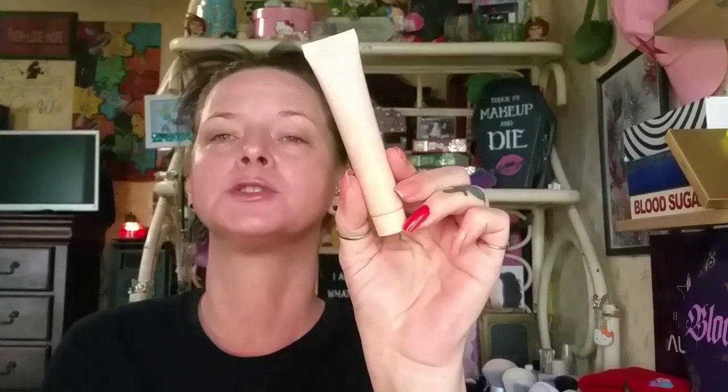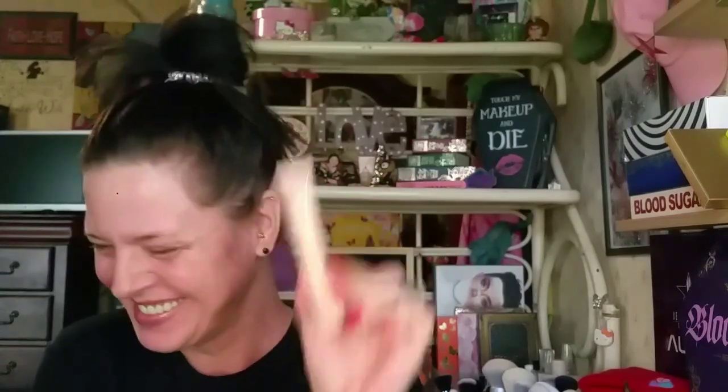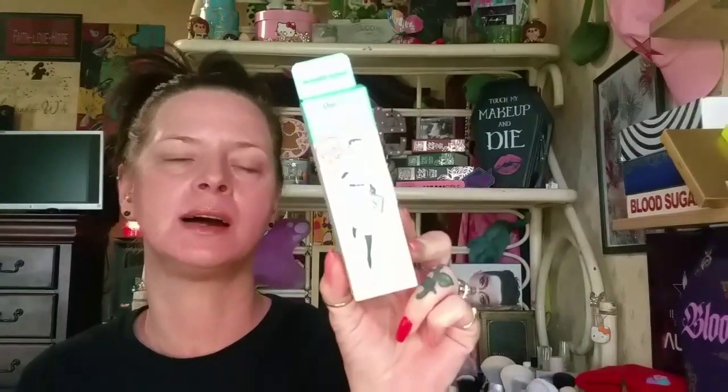The Vita Liberate. It's a Beauty Blur Tinted Optimal. Yep, that's what it is. And then the Professionals primer that we just got in our Boxycharm. I already have it. I don't need a backup.